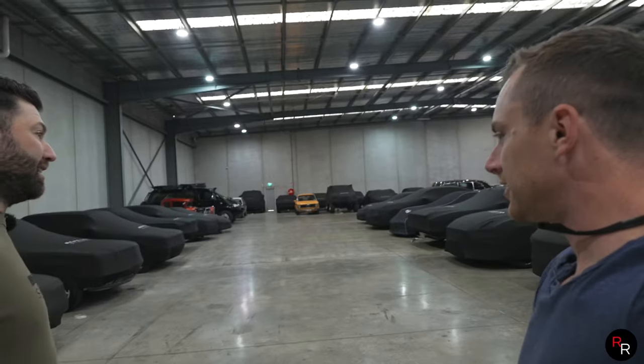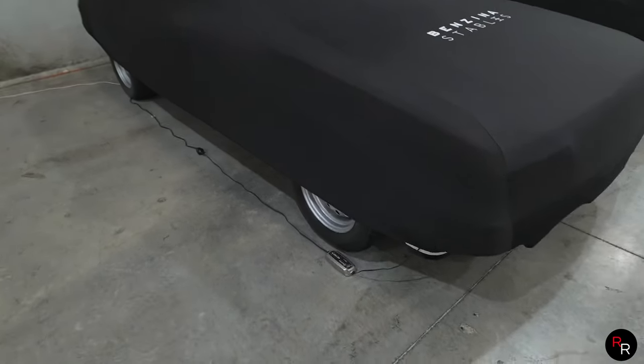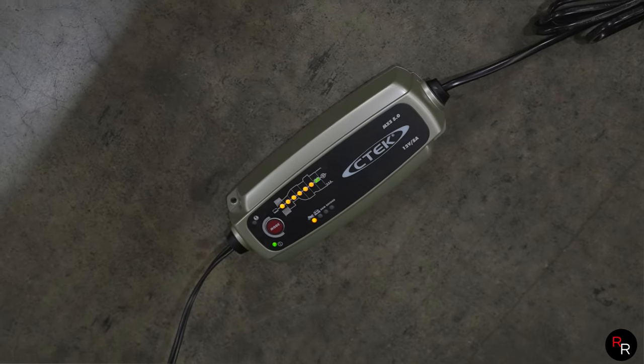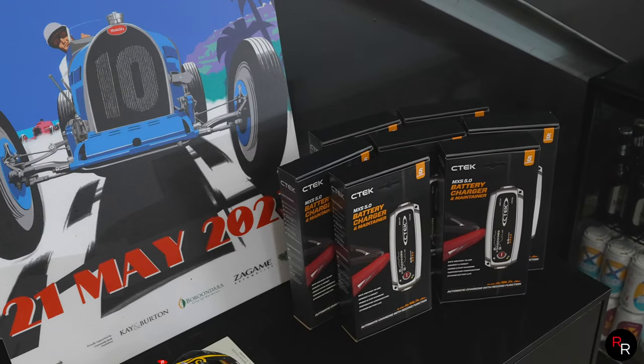Exactly right, and that's it, isn't it? I can see you've got them all plugged in and got the nice covers on everything. Correct. You can see the C-Tech charger there. All the cars are on C-Techs. It's a brand we work with very closely, and an absolutely amazing charger. They do everything we need them to do.